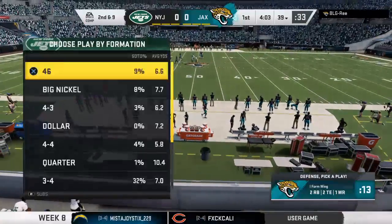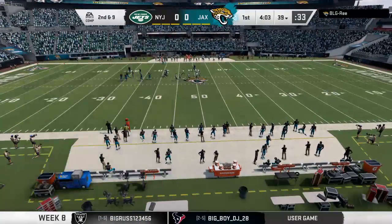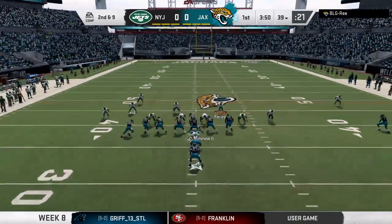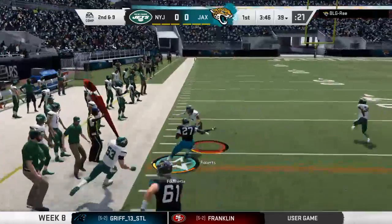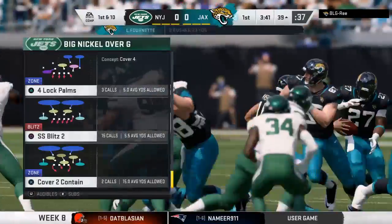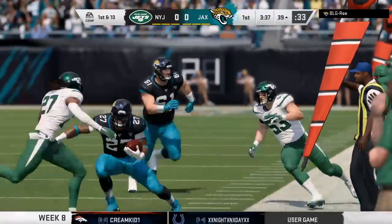1-yard gain brings up 2nd and 9 at the 39-yard line. Here's 2nd and 9, just a yard on that last run. Now Leonard Fournette. Oh, he's got a little daylight. And able to rip off a big chunk of yardage before being dropped inside the 40. 22 yards there, a 1st down.